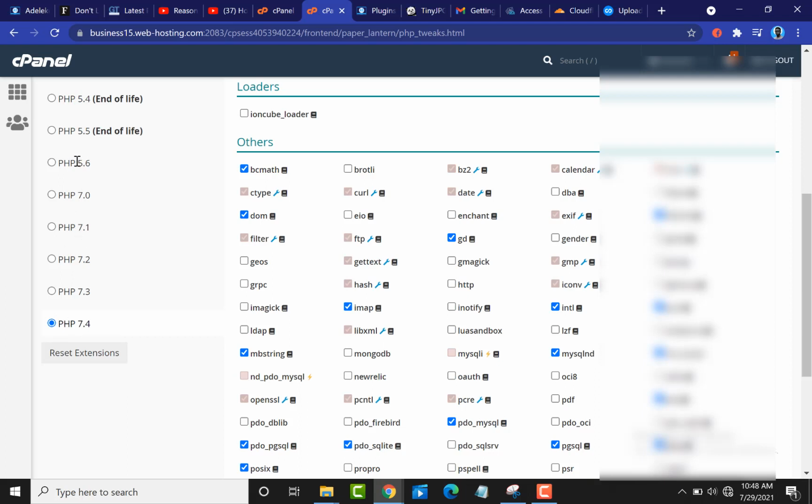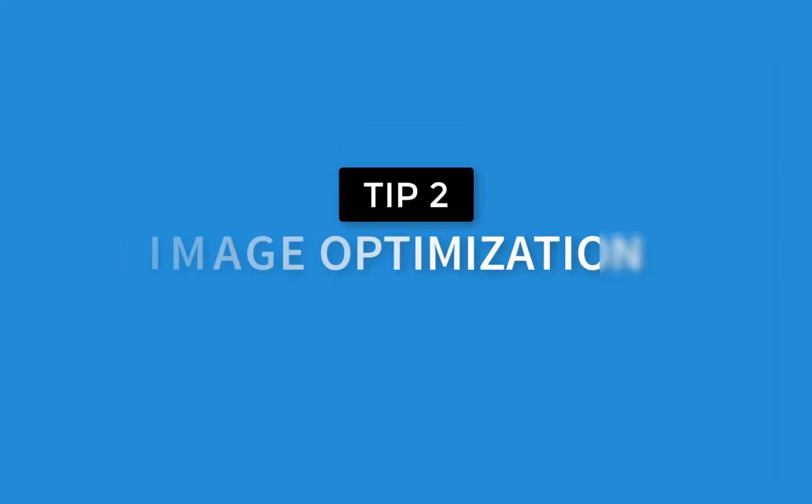Most times it will be PHP 5.6. So just select this radio button, PHP 7.4. So this will help you upgrade your website. You have no issues, it will upgrade it very easy, fast without any issue. So guys, that is the first tip.